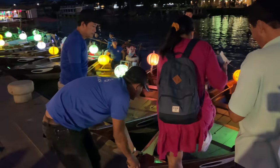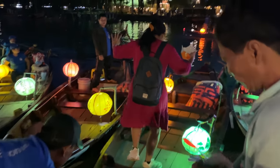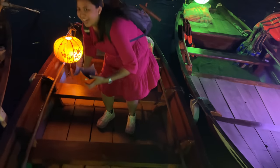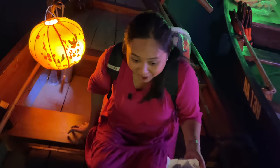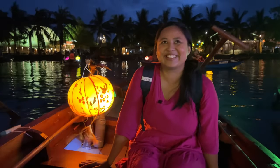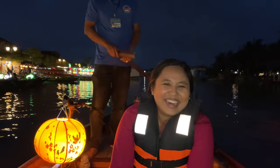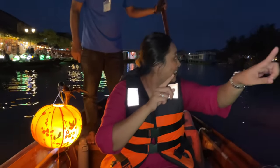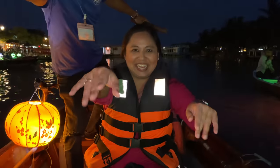It looks a little bit different than last time. Seems like an easier one. I'm not really into this boat. It wiggles for me. But so nice, so romantic. Nice. And now I can record you, you can record me. Oh my god, so beautiful. Oh, this way. Oh, I see.